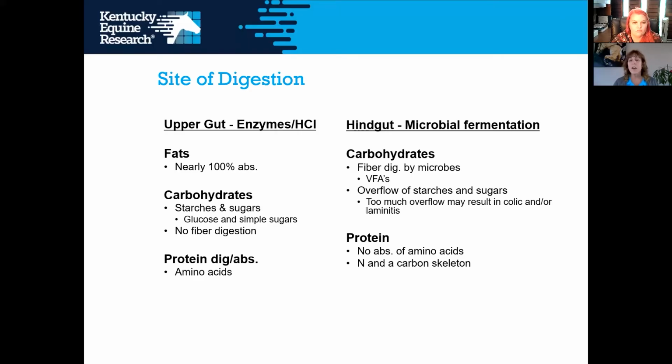So a horse that's not working hard, or a non-lactating mare, can usually get enough energy from the volatile fatty acids from the fiber in the forages to maintain body weight and their functions. Working horses, lactating mares, and late pregnancy mares often cannot get enough calories just from the fiber and need additional calories from some sort of grain or fat in their diets.